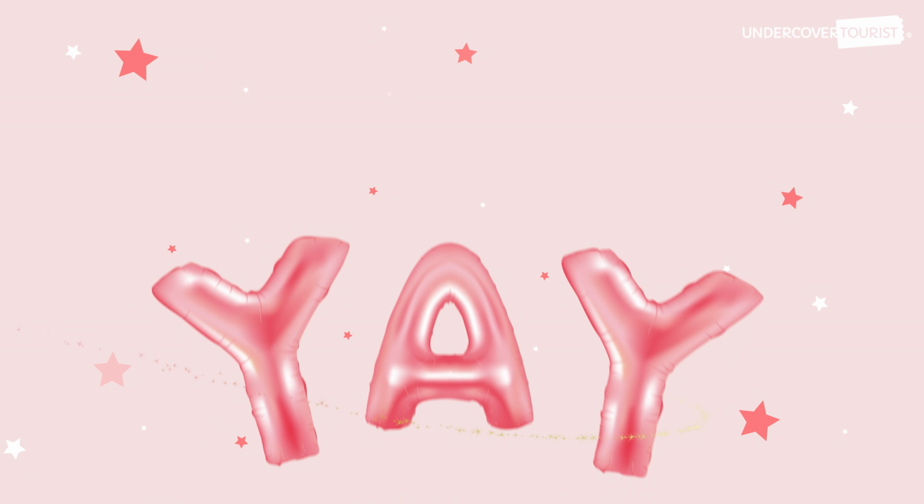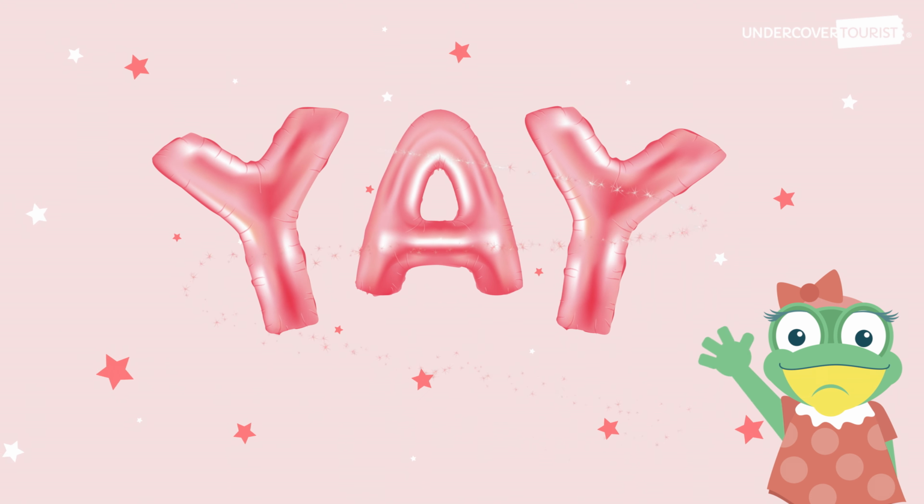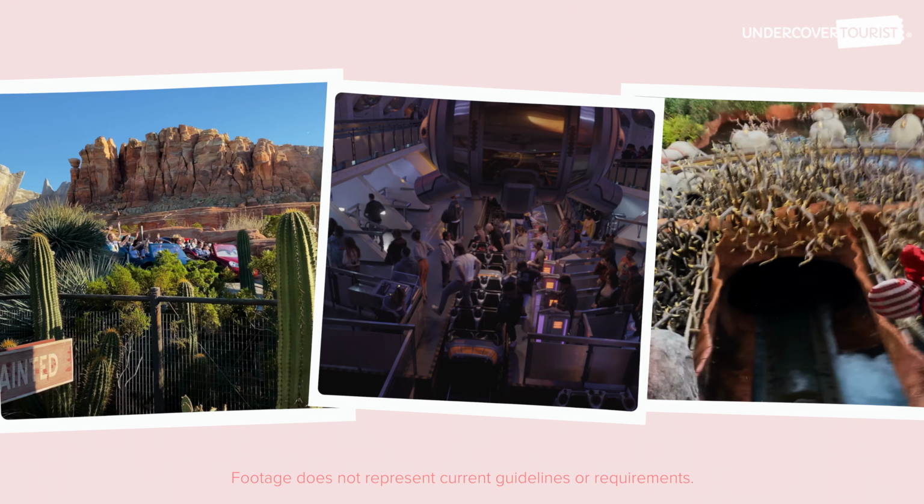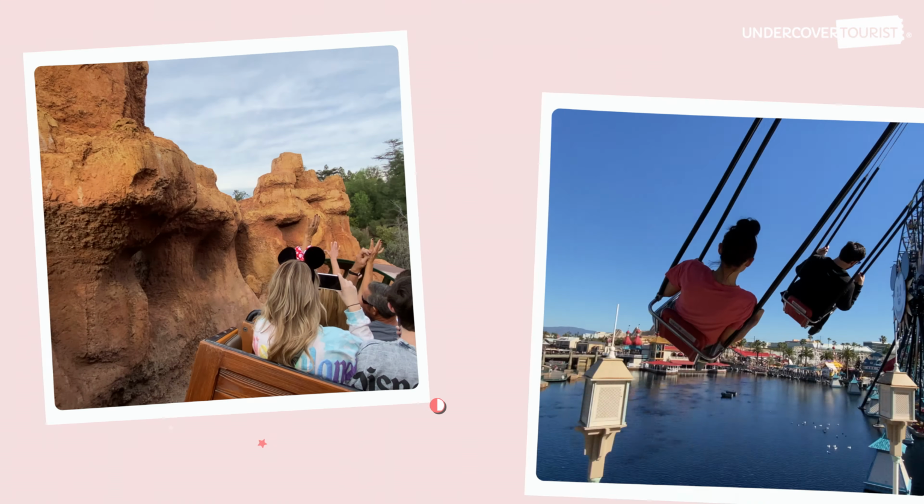Hip-hop hooray! The magic is returning to the happiest place on Earth. After what feels like the first time in forever, Disneyland Resort is reopening its theme parks April 30th, 2021. And now, the moment we've all been waiting for.